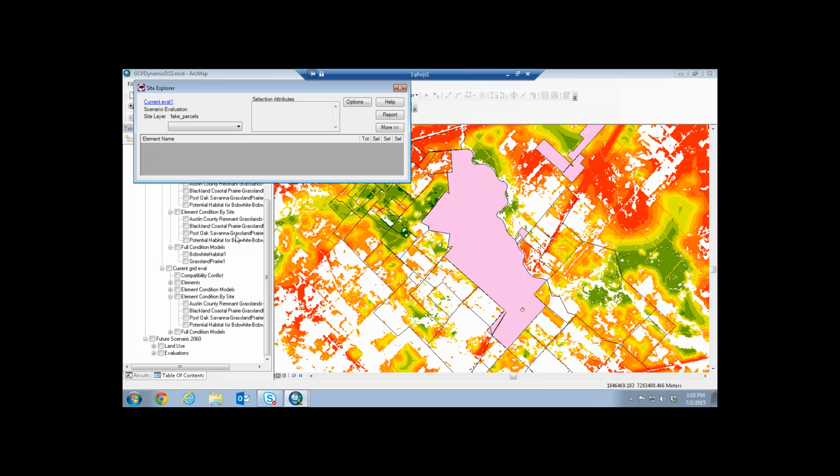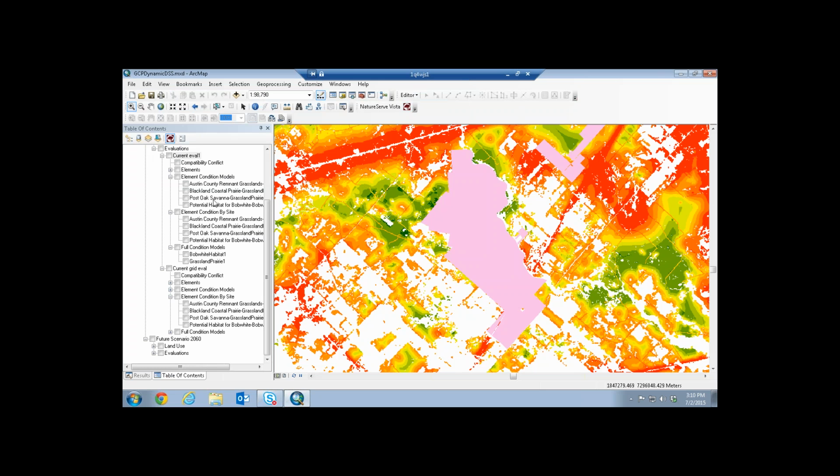depending on what your purposes are. You might want the grid layer if you're just generically looking at the landscape and trying to identify areas generically. You might look at a parcel layer if you want to identify specific landowners or specific parcels. And then you might have some other site layer that you want to incorporate.